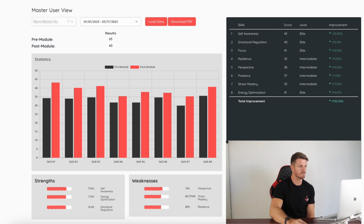All right, and then at the bottom, we've got their strengths and weaknesses. So each player will have an individual dashboard. I have the master view, which averages everything out, but each player knows what their current strengths are and what their current weaknesses are. All right, so as a group, self-awareness, energy optimization, and emotional regulation are currently their strengths. And as a group, they have perspective, stress mastery, and resilience as their areas to continue to work on. Again, this is very important because as the program ends and they go into their ongoing training, they need to know what's next. What do I need to keep working on?